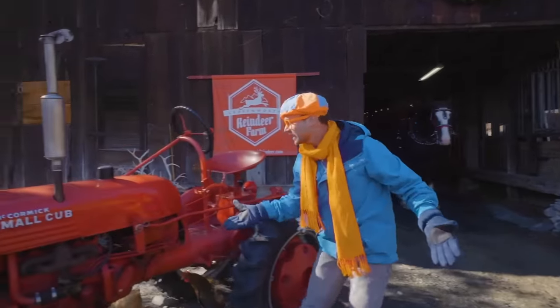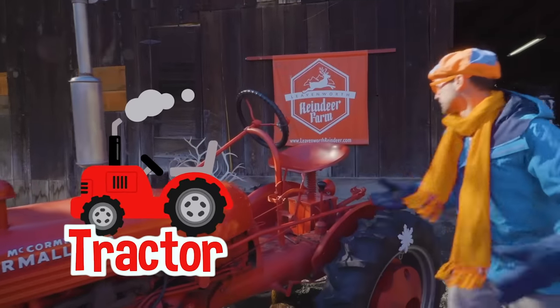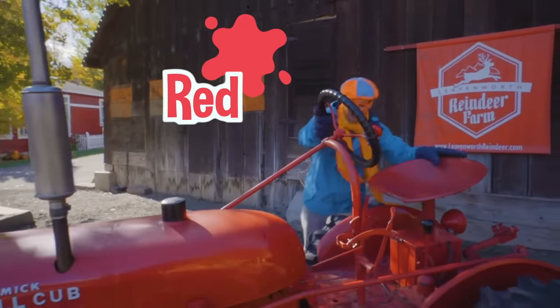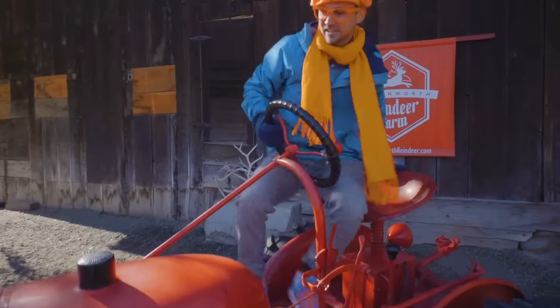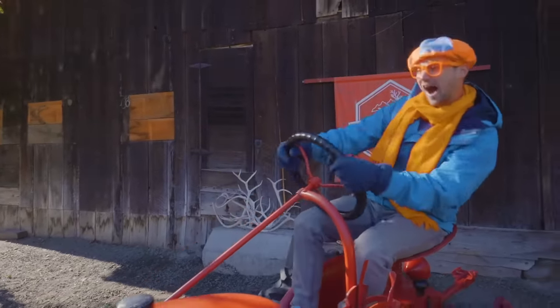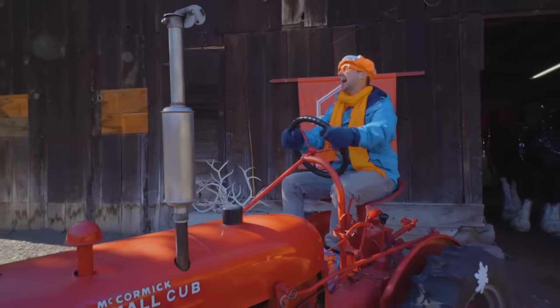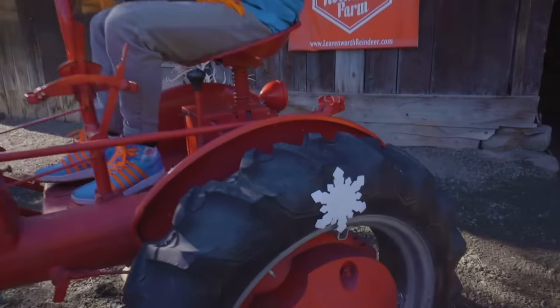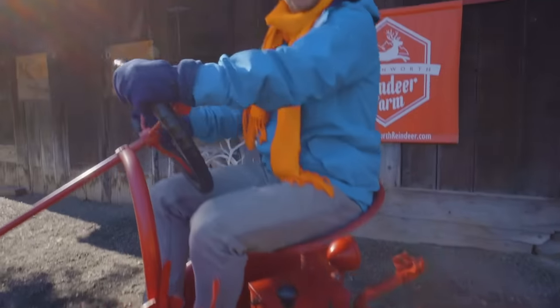Check it out! Another tractor! And this tractor is the color red! Why don't I get on top of the tractor and start to drive it? Yeah! Yahoo! What'd you say?